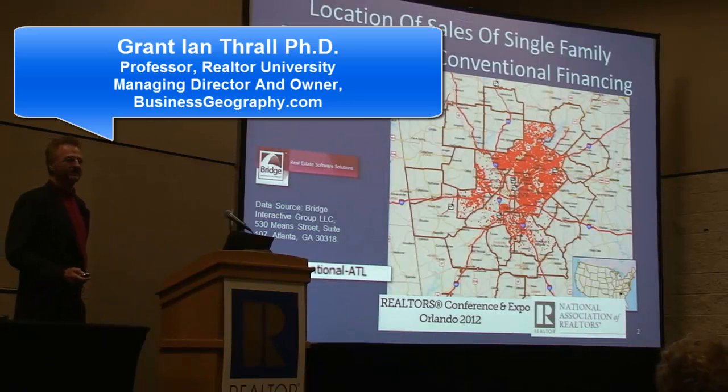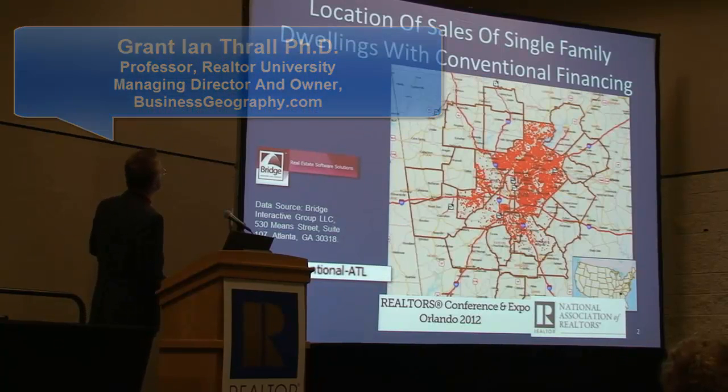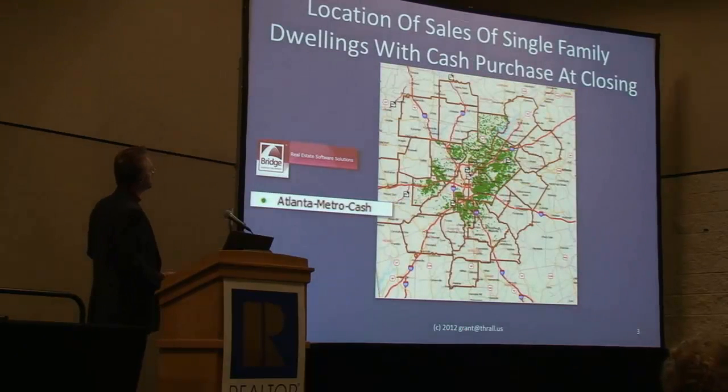And we love maps, and that's the good thing, because with a map you can convey very complex information. And this is what we call descriptive geography. Then immediately, of course, you want to know what it is that I'm describing. And I am describing in this one the location of single-family dwellings with conventional financing. And this is over a multi-year period in the greater Atlanta market area. It's about a 5-year period. And this is the location of sales of single-family dwellings with cash purchase at closing.